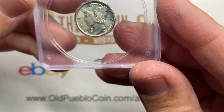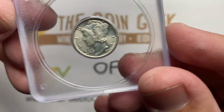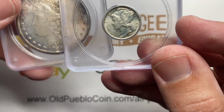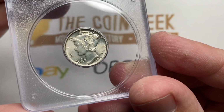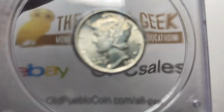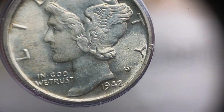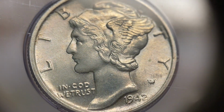The question is, what would you do? What would you do if these were your coins? I'm going to ask this question first and foremost from literally just your perspective as someone who's a collector. Okay, so I've got, for example, 1942.